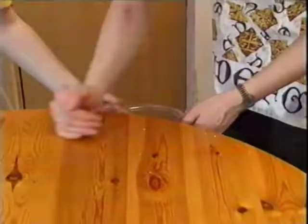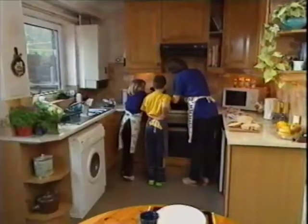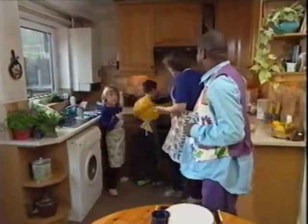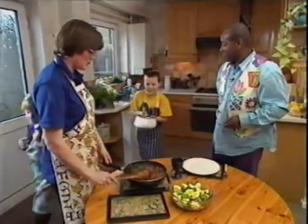So, here we are, 2 minutes to go and just time to set the table. Okay, everybody, that's it. Time's up. Let's find out how they did. Here we are, bring the food over. Now, I've got to admit, that does look good. It's brilliant, doesn't it?